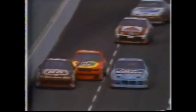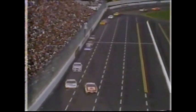Darrell Waltrip desperately trying to get by Dick Trickle, because Rusty Wallace is not that far behind him to put him a lap down. Remember, Rusty Wallace only changed 2 tires. Darrell changed 4, so Rusty Wallace is just about 5 or 6 seconds behind Darrell to put him a lap down. And they're running for 4th and 5th position there. Dick Trickle running 4th and Darrell Waltrip running 5th now after those pit stops.